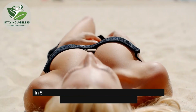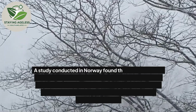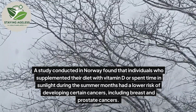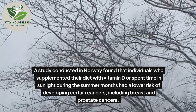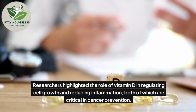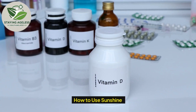and healthier. In Scandinavia, where winters are long and dark, vitamin D deficiency is a common issue. A study conducted in Norway found that individuals who supplemented their diet with vitamin D or spent time in sunlight during the summer months had a lower risk of developing certain cancers, including breast and prostate cancers. Researchers highlighted the role of vitamin D in regulating cell growth and reducing inflammation, both of which are critical in cancer prevention. How to use sunshine.